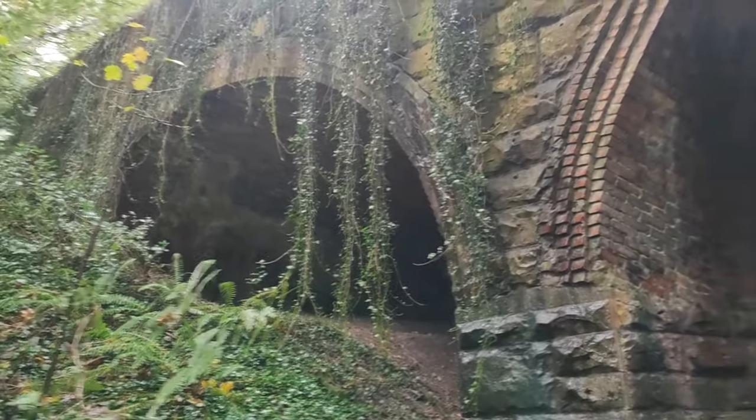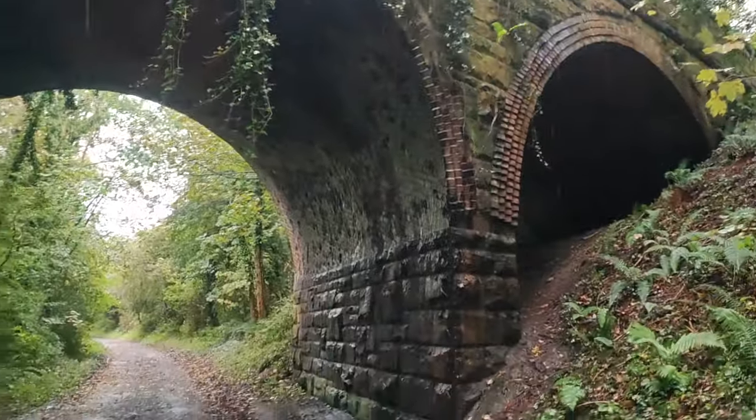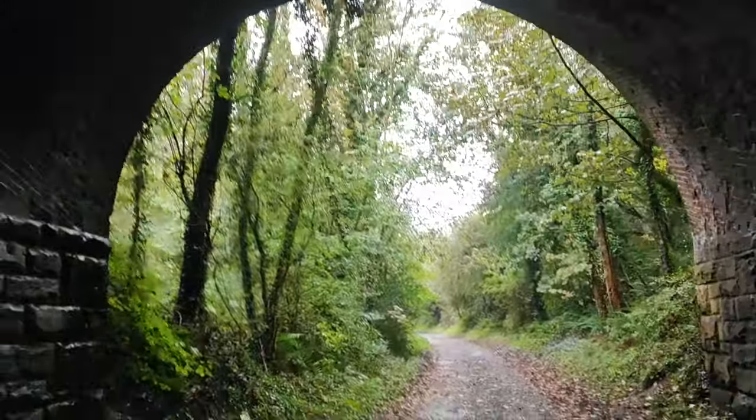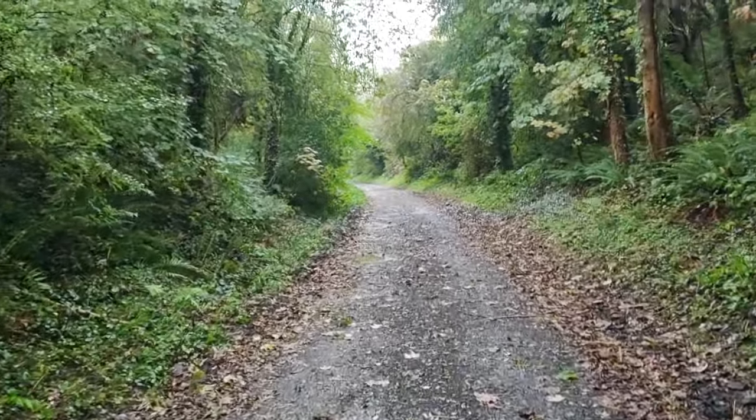This is a nice one, this one, Phil. Yeah, look at that brickwork. That's great. Here's a really good one, yeah. A lot of the bridges have got that on this line, even the ones going underneath it. I think they're quite cool. Oh, it's coming out from up there, yeah. Right. Onwards.